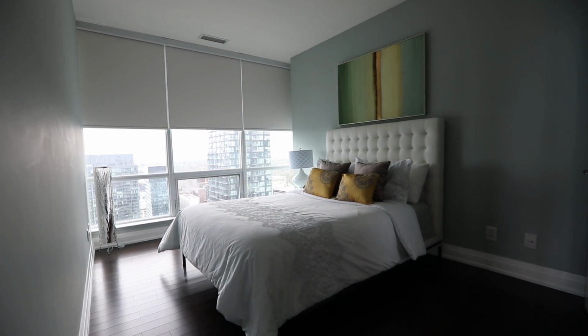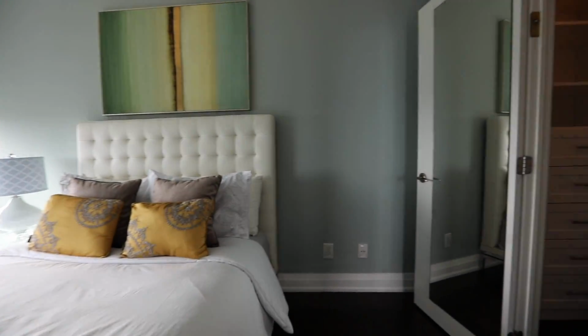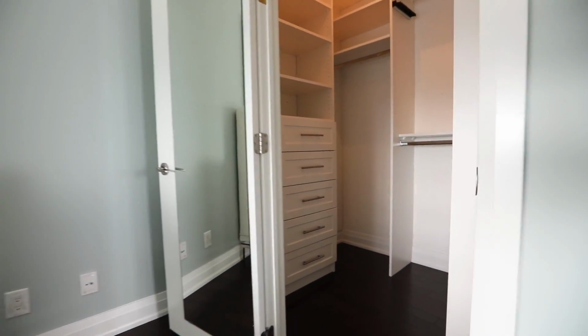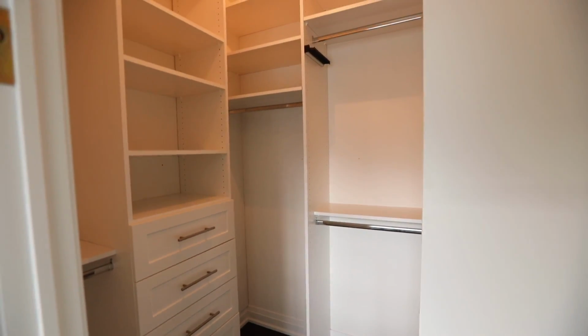Both bedrooms are quite spacious and have remote-controlled blackout blinds on their windows, with the second bedroom having a west-facing exposure and featuring a walk-in closet complete with custom organizers.